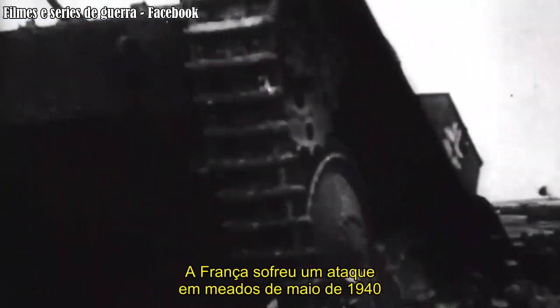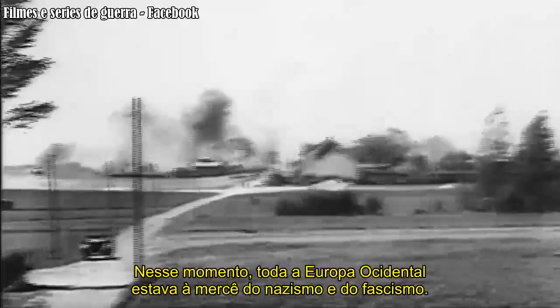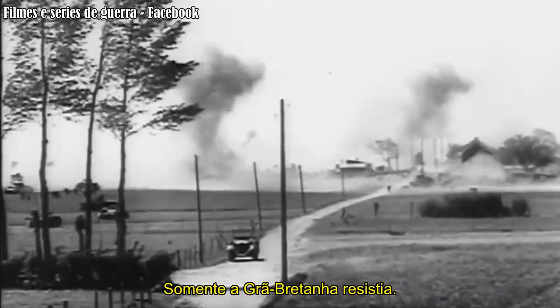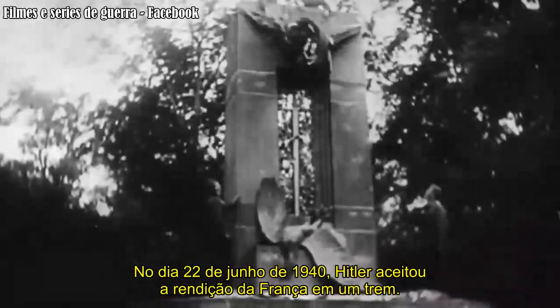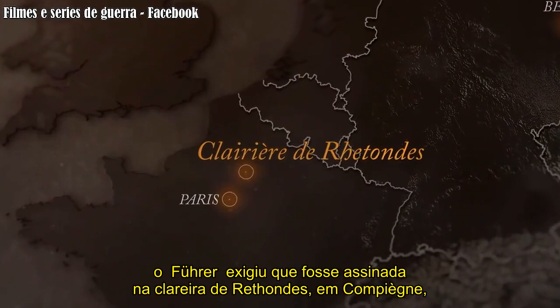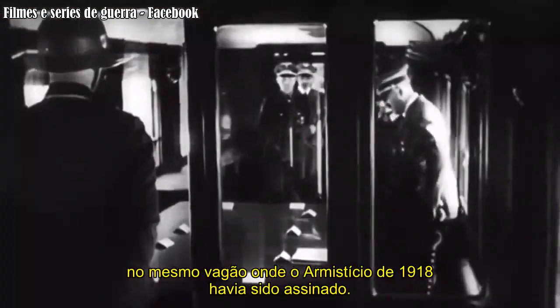When France was attacked in the middle of May 1940, it didn't resist the speed and power of the German army for long. It laid down its arms 4 weeks later. All of Western Europe was now under the yoke of Nazism and fascism. Only Britain stood firm. On June 22, 1940, it was in a train that Hitler accepted the surrender of France. In a spirit of pure vengeance, the Führer demanded it be signed in the Rotonde clearing in Compiègne. In the same car, the armistice of 1918 had been signed.